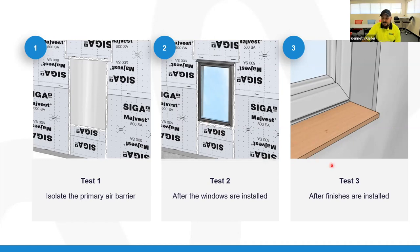Then test three, after the finish is installed, we want to make sure that everything we did on test one and test two hasn't been affected by trim and finish carpentry. So we want to make sure that everything is verifiable at the end of the build, and that we haven't lost any air tightness to any other trades interacting negatively with the air barrier.